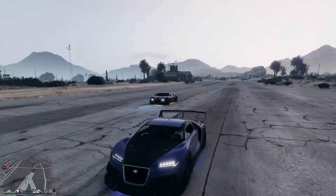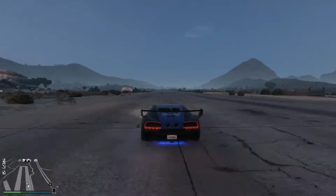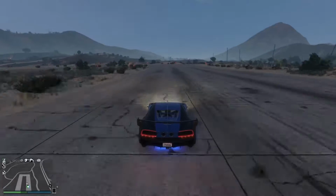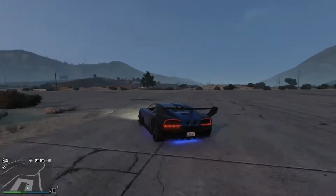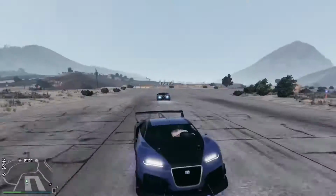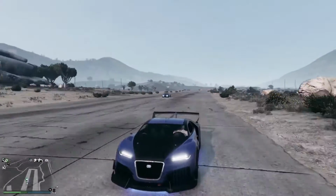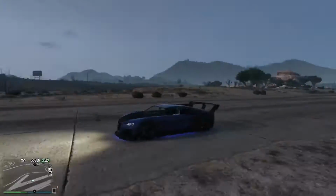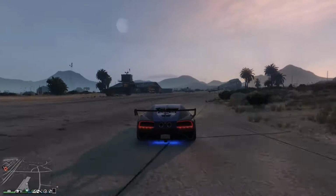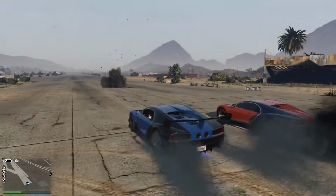Okay, we brought it on to Sandy Shores, don't you know? The very first vehicle we're going to bring out is the Truffade Adder, ladies and gentlemen, retailing for a flat $1 million on the nose. It's been driven by Mr. Raccoon. All of the other vehicles will be driven by Mr. Raccoon. His name is the Bromby. He has a channel of his own called the Bromby. If you type that into YouTube, you should find some rather good videos on there. The Adder can't even come close to the Nero Custom.